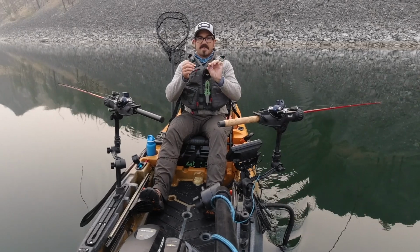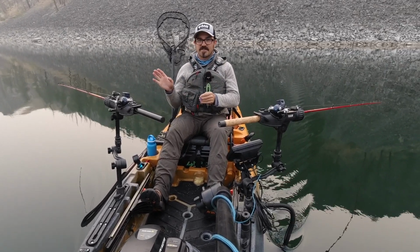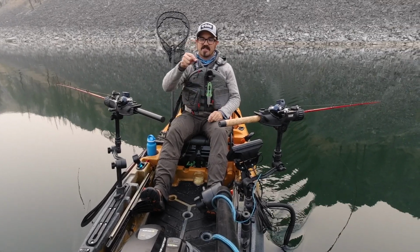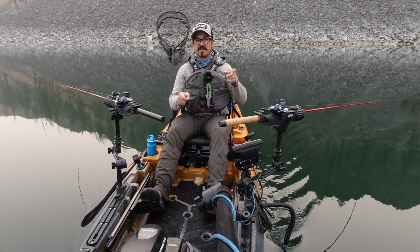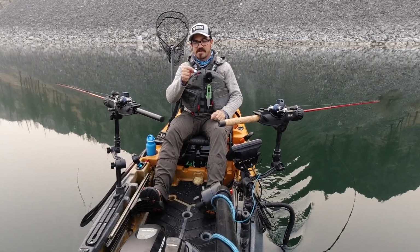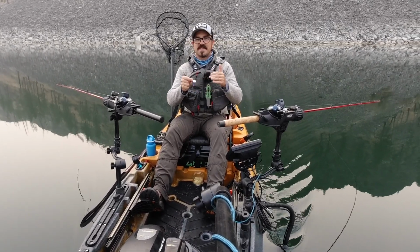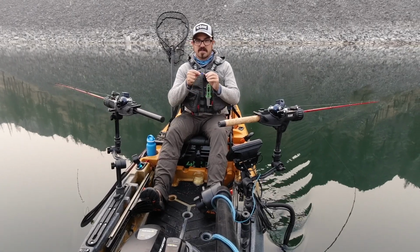Okay, so we're gonna modify the experiment now, and since it's pretty clear to me that flash is critical, let's add a spinner with a silver blade to the black dodger rig and see if we start getting increased action. Just adding that little bit of flash, is it gonna make a difference? I think this will really indicate to me if we start seeing them hitting this, that just even a small amount of flash can make a big difference.